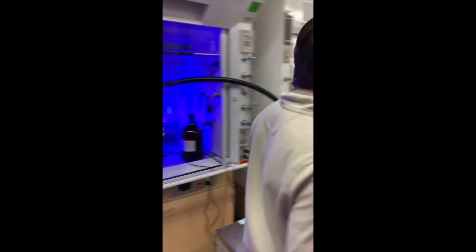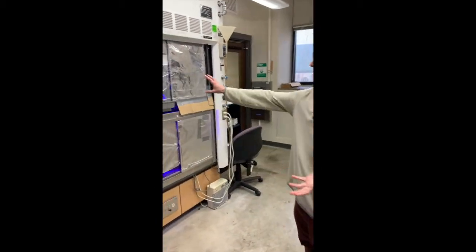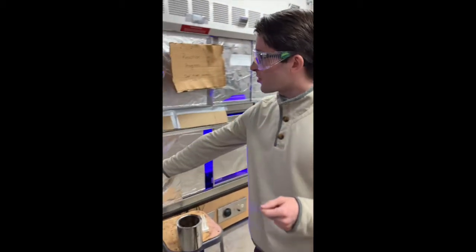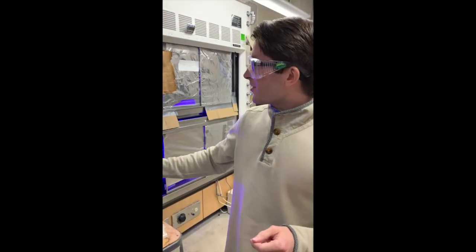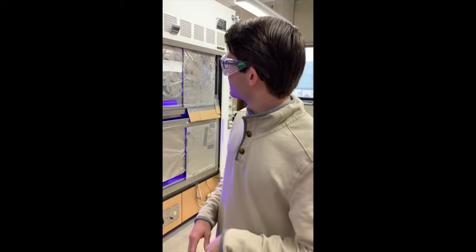Now this large hood here, we have a lot set up in here. You can tell we have a lot of blue lights going in here as well, and these reactions should be done at room temperature. But down in the corner here, we have a UV reactor, and I'm not gonna open it up right now because I think something's running in it. But this is really specific for UV light, and we have one grad student in particular who's using a copper UV light project. So they are the one who is really working on that right now.